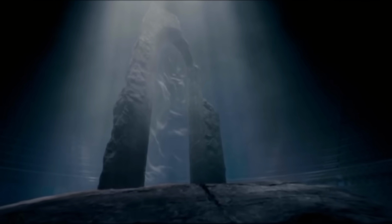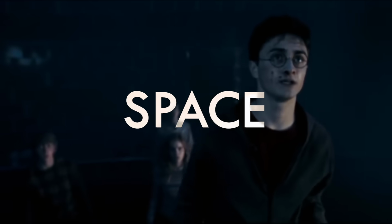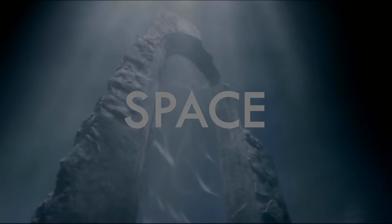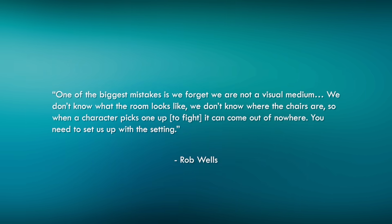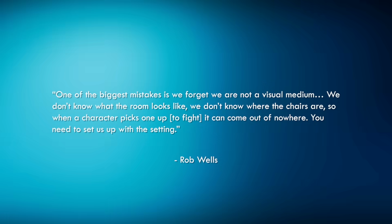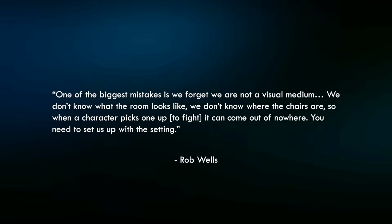More than usual scenes, fight scenes rely on the reader's understanding of space, where characters are, what's around them, and their physical options for movement. Science fiction writer Rob Wells summarized this in saying, "One of the biggest mistakes is we forget we are not a visual medium. We don't know what the room looks like, we don't know where the chairs are, so when a character picks one up to fight with it, it can come out of nowhere. You need to set us up with the setting."